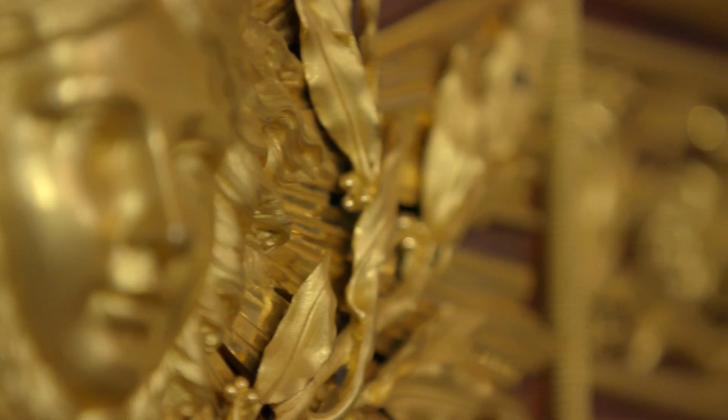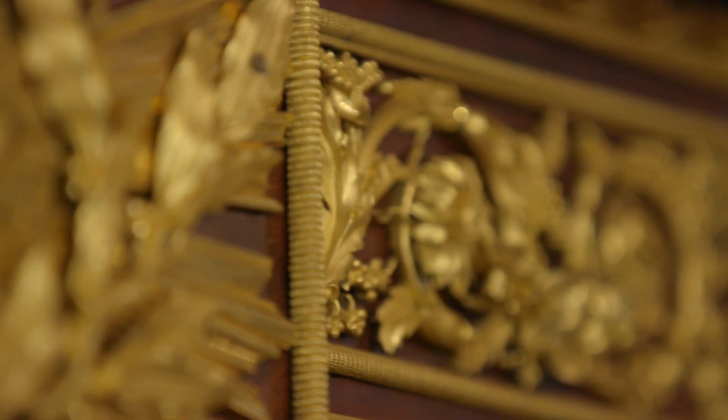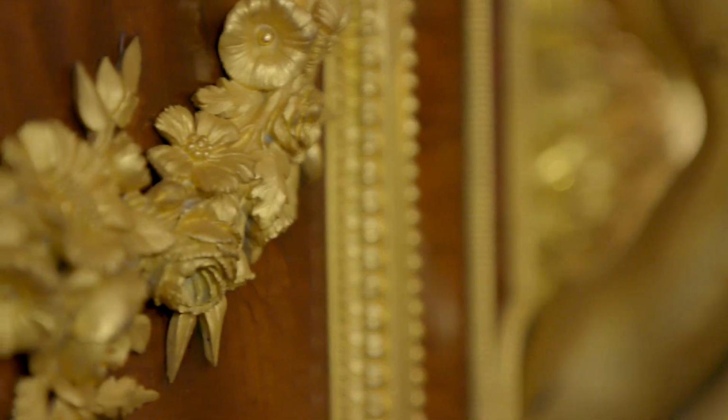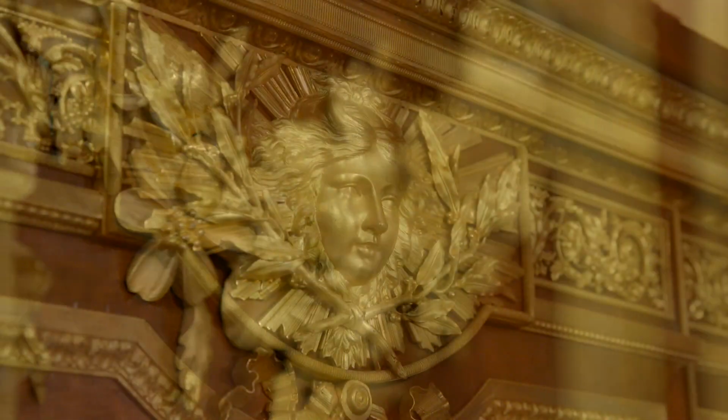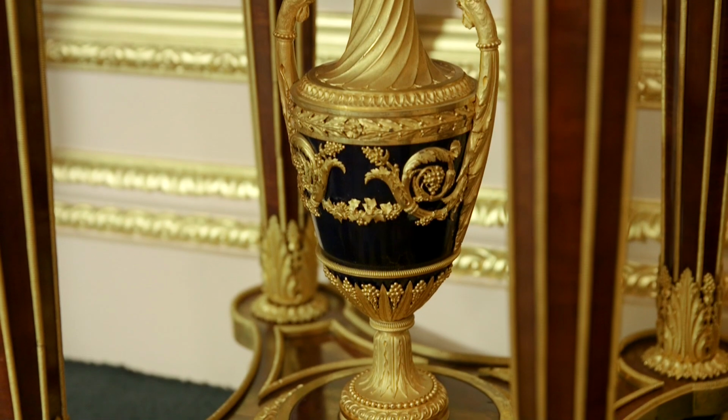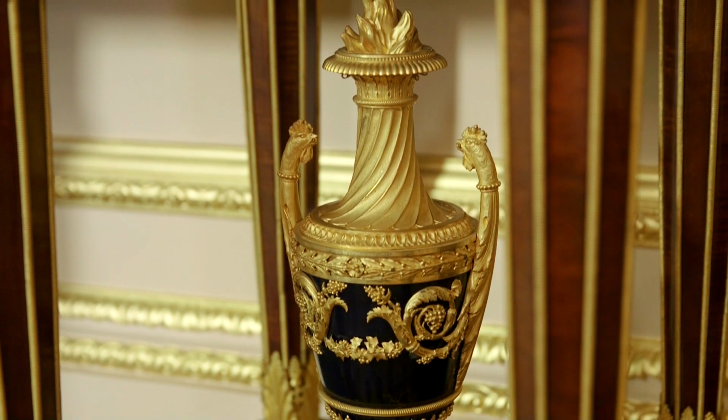The cabinet was bought by George IV at the famed sale of George Watson Taylor, whose collection was put up for sale in 1825, and at that sale the King purchased a number of objects specifically for use at Windsor Castle, and this cabinet was the most spectacular of those purchases.